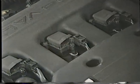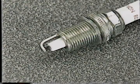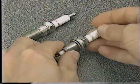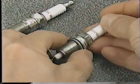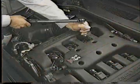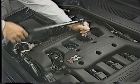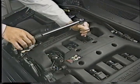Turning to service, the new coil-on-plug ignition system uses platinum-tipped spark plugs that are less susceptible to tip erosion over time. The spark plugs used in the 3.2 and 3.5-liter engines are different from those used in the 2.7-liter engine. 3.2 and 3.5-liter plugs can be identified by their use of a gasket. When replacing a spark plug, it's important that you use the correct torque. So be sure to refer to the service manual for specifications.